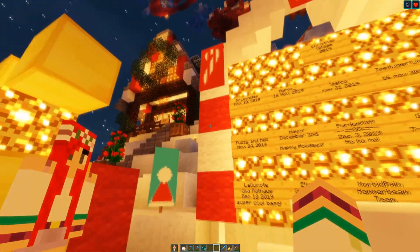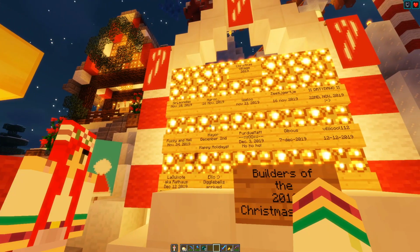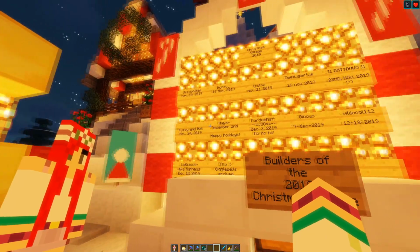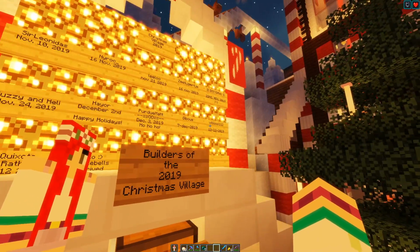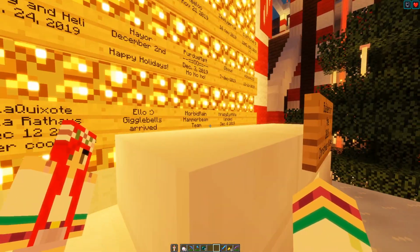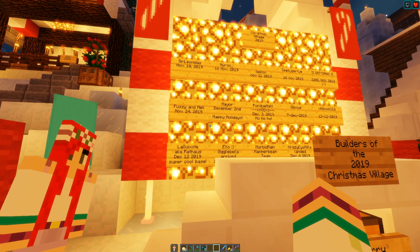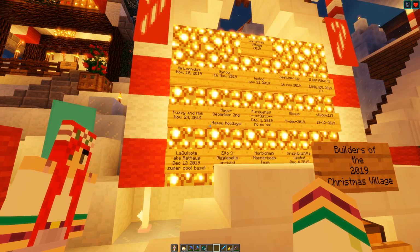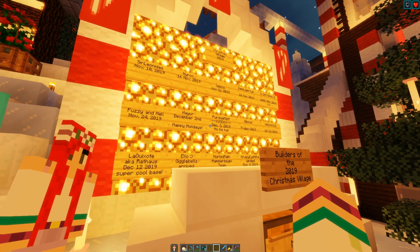So the builders of the 2019 Christmas Village: we've got SirLeonidas, Nyrock, FatLeeloo, Zeet, DRTYDAWG, Fuzzy and Heli, Hayor, PurdueMatt, Gibious, LaQuixote, myself, MorbidRain, and KrazyEyzKilla. Some of these names you'll recognise from the previous Christmas Village and the Halloween builds. But I think this was the first build for PurdueMatt.